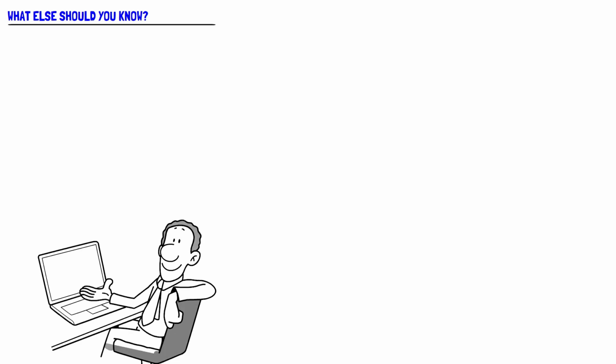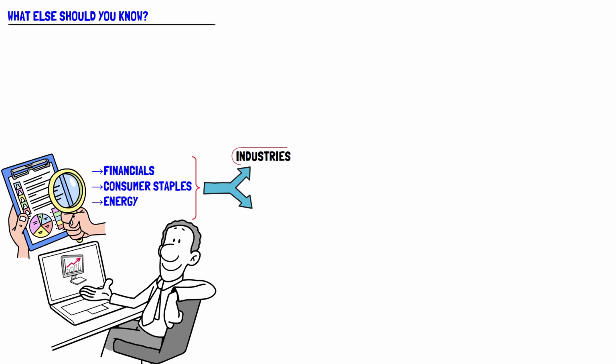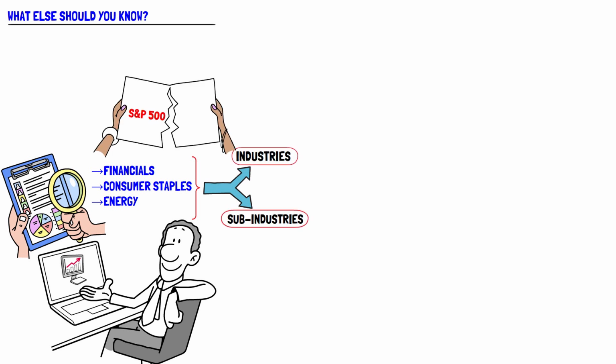What else should you know? There's actually a system called the Global Industry Classification Standard, GICS, which divides the market into 11 sectors such as financials, consumer staples, and energy. Each of those sectors then breaks down into industries and sub-industries. Major stock indexes like the S&P 500 or the FTSE 100 are split into these sectors too.